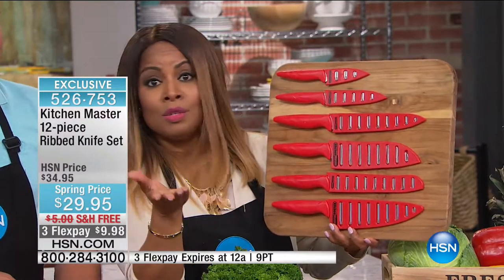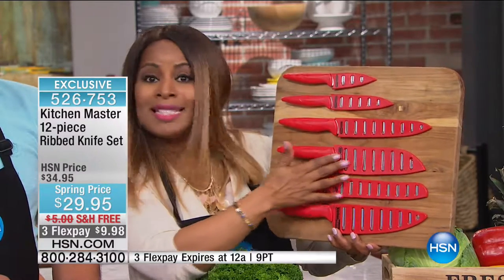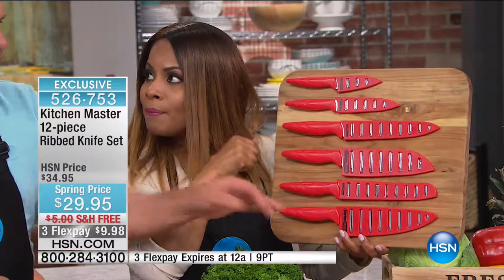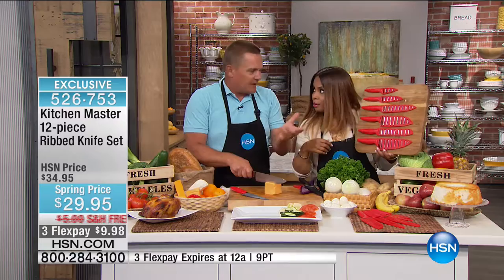Yep. Your famous Santoku knife, you guys know that one. Your traditional utility knife. The sheaths, I think, are nice as well for safety if somebody goes to reach into a drawer. And those sheaths are aerated, so you don't have to worry about drying the knife off completely when you put it in the drawer, because it dries on its own.